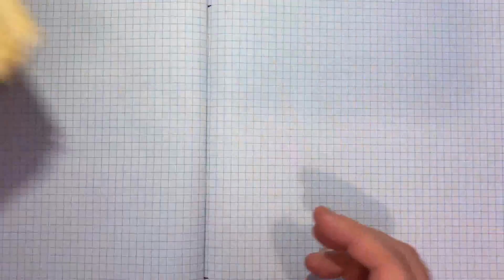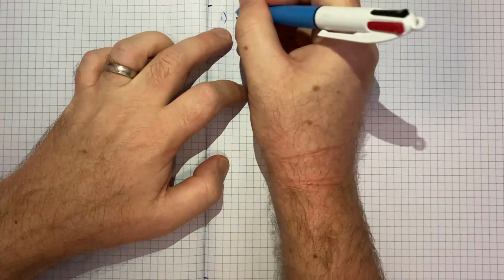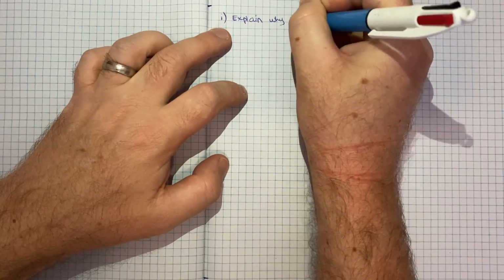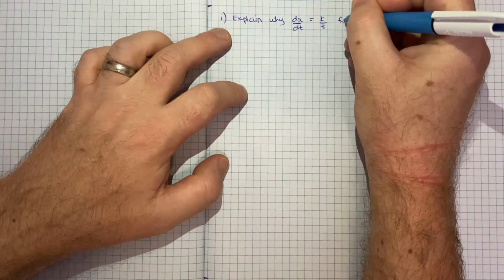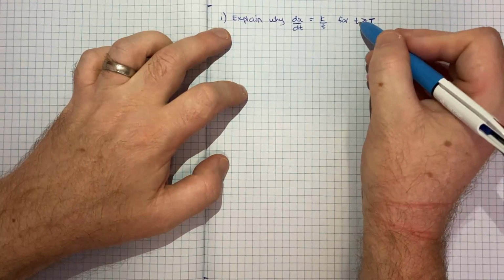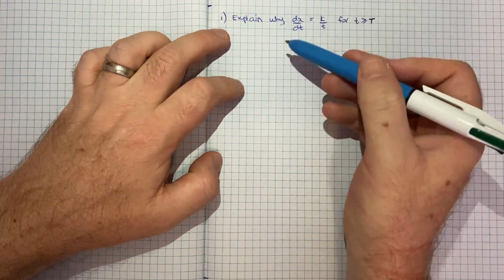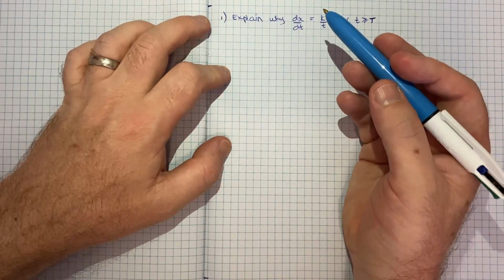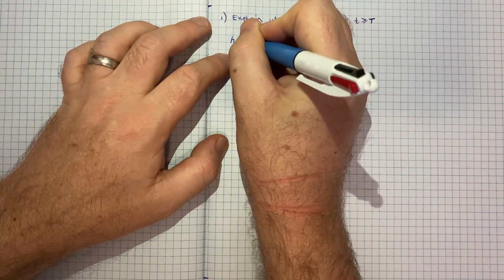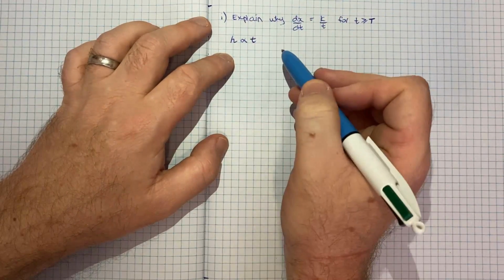Alright, so if we start with part 1, what we're asked is to explain why dx/dt is equal to k on t for little t greater than or equal to big T, where this big T corresponds to 6 a.m. So basically, when it's after 6 a.m., explain why dx/dt is equal to k on t. Now, from all that information we were given, the key thing to draw out for this part is that h, the height of the snow, is directly proportional to the time that has passed since it started snowing.